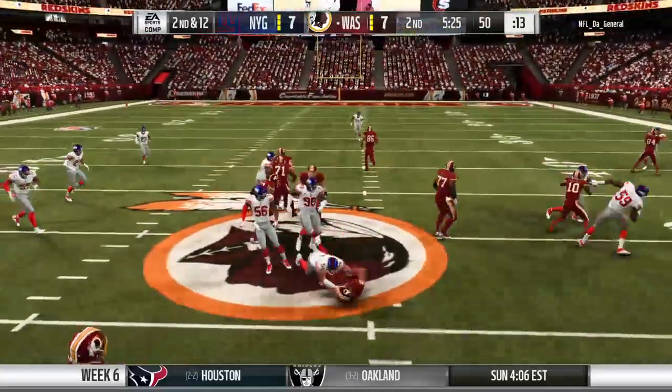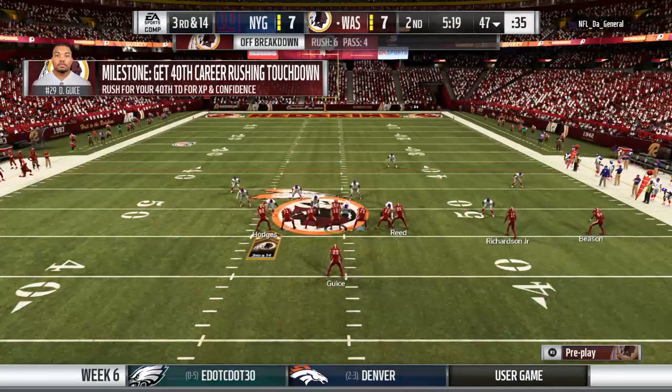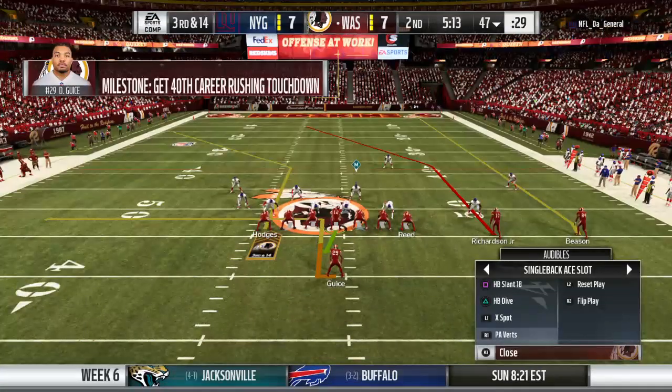They stay on the ground. Geis again. And that one blown up quickly as he's going to be stopped before he could even get started. They'll wind up losing 3 yards here. And it's going to be 3rd down and a ways to go here. 3rd and 14.